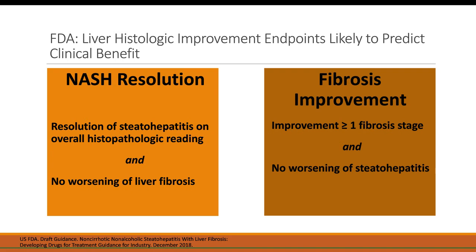And there's some caveats around that you see underneath. If you look at NASH resolution, it has to be resolution of steatohepatitis on a liver biopsy, and there can't be any worsening of liver fibrosis. Alternatively, you could improve liver fibrosis by at least 1 stage, and there can't be any worsening of steatohepatitis. So with that as the context, we're going to move forward.